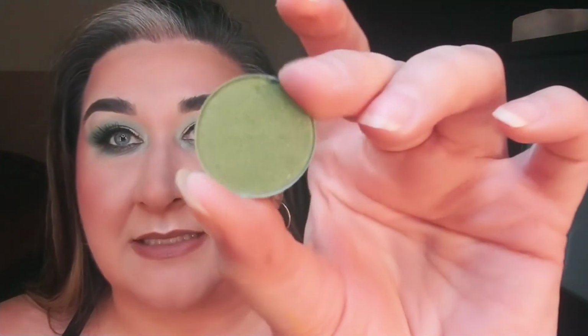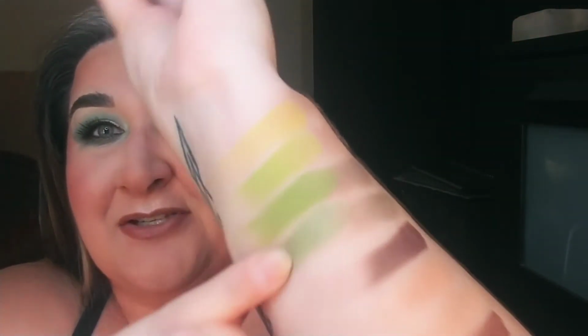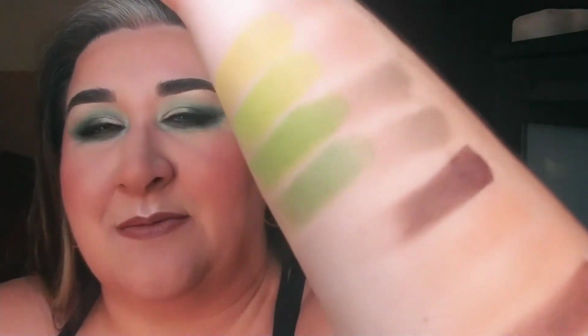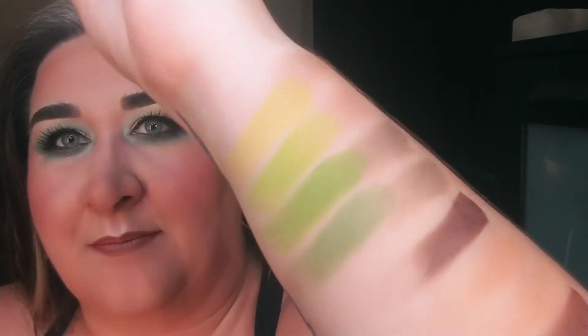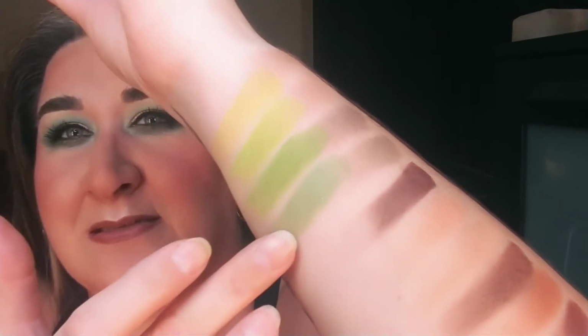This one is called Swimming, and this one is a luster. My eyes are going bad, you guys. Actually, I shouldn't say that. My eyes are not that bad, but they're getting worse. So this one is so pretty, and again, it's a cooler tone. On this, it looks like a warmer green. This looks more like a sagey green. I always call it a cool tone green.